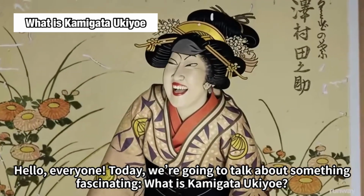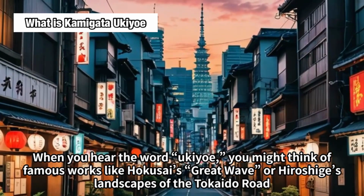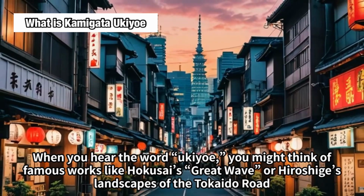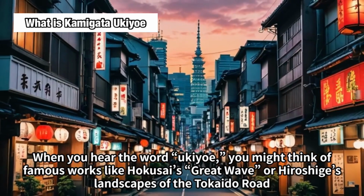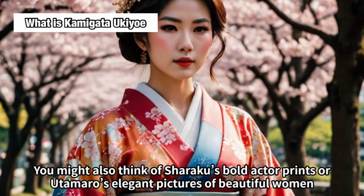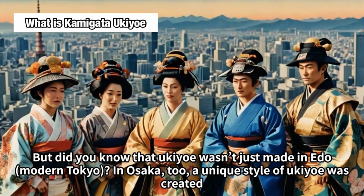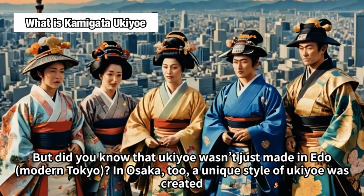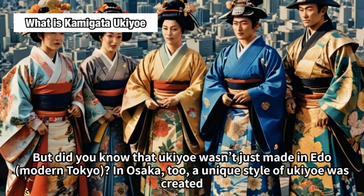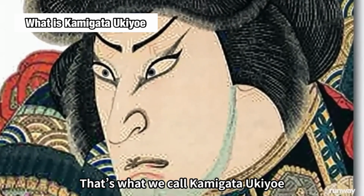Today, we're going to talk about something fascinating. What is Kamigata Ukiyoe? When you hear the word ukiyo-e, you might think of famous works like Hokusai's Great Wave or Hiroshige's landscapes of the Tokaido Road. You might also think of Sharaku's bold actor prints, or Utamaro's elegant pictures of beautiful women. But did you know that ukiyo-e wasn't just made in Edo, modern Tokyo? In Osaka, too, a unique style of ukiyo-e was created. That's what we call Kamigata Ukiyoe.